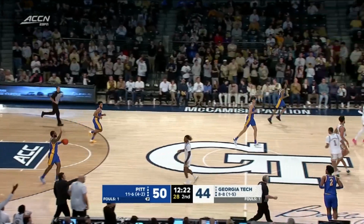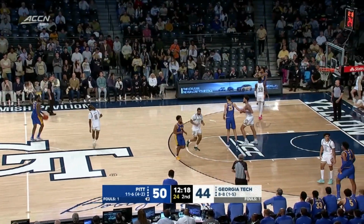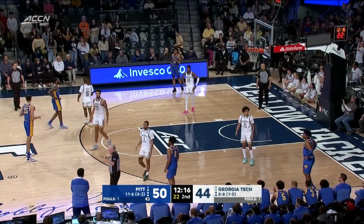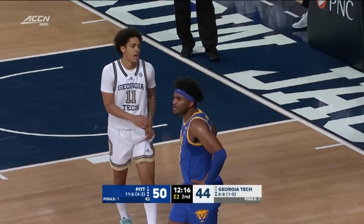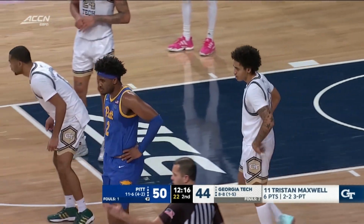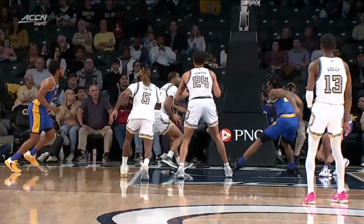Let him know. There it is, he let him know. Hinson tries to let them know. Yeah, Hinson's not giving it back either. Tristan Maxwell is still looking at him. Hey, he let them know. He gets that from his daddy. And now chirping at the bench, too, with Greg Elliott. He learned that one from the best.